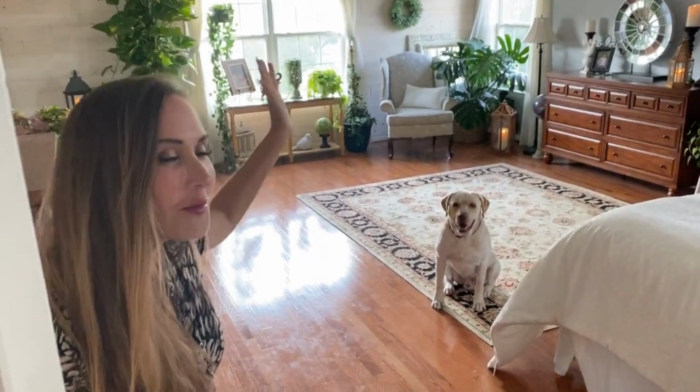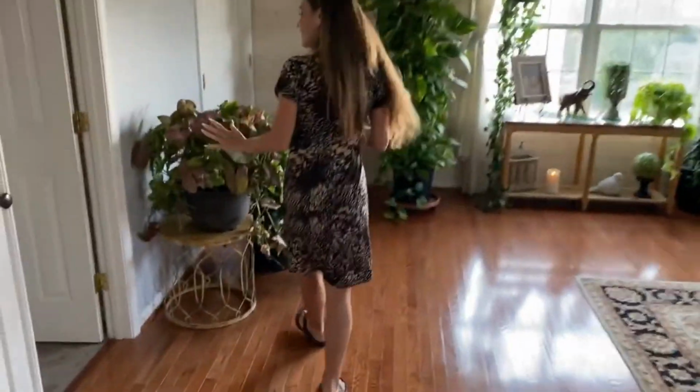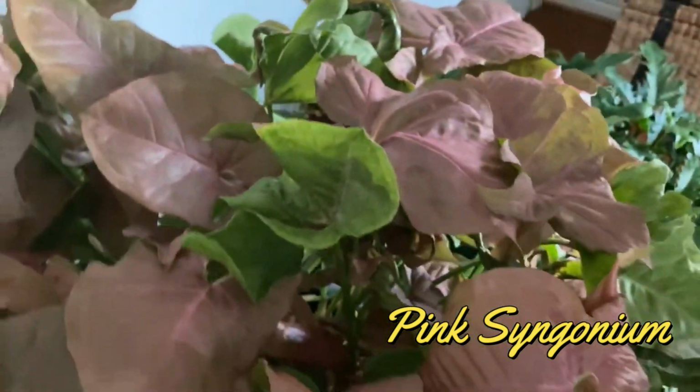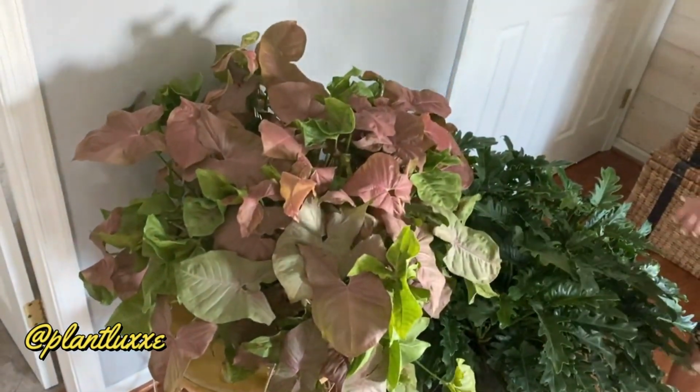Welcome to my bedroom. Come on. Here we have a pink Syngonium. Very cool. There's lots of different kinds of leaves here. Very interesting. Tray chic.